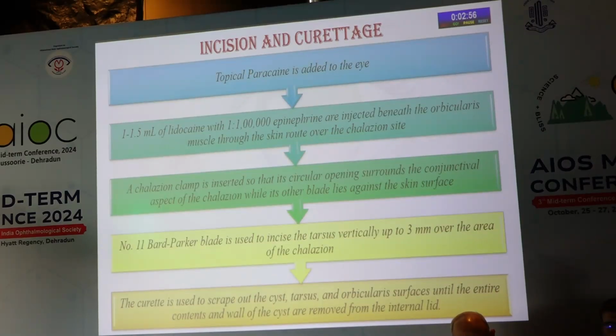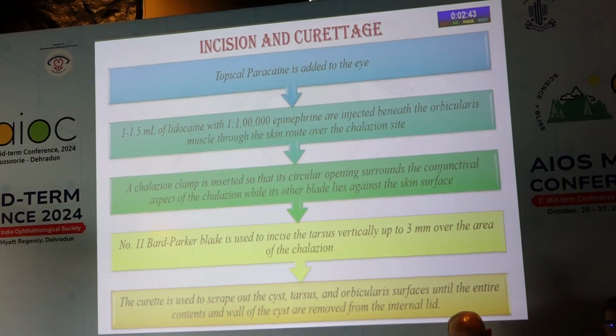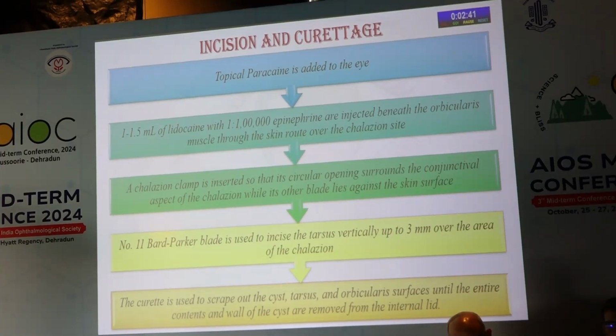In incision and curettage, topical proparacaine was added to the eye. 1 to 1.5 ml of lignocaine with 1 in 1 lakh epinephrine is injected beneath the orbicularis muscle through the skin route over the chalazion site. A chalazion clamp is inserted so that its circular opening surrounds the conjunctival aspect of the chalazion while its blade lies against the skin surface.